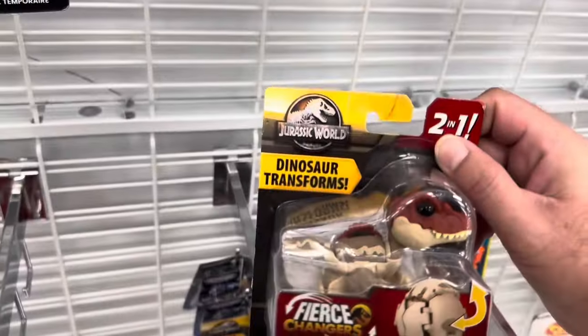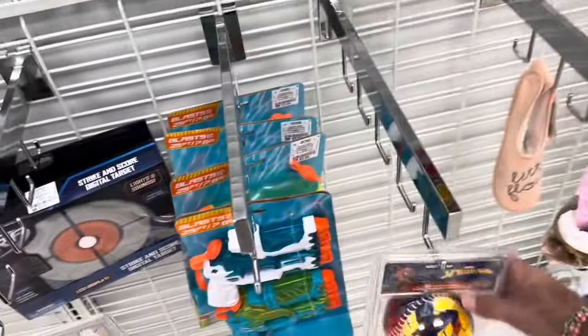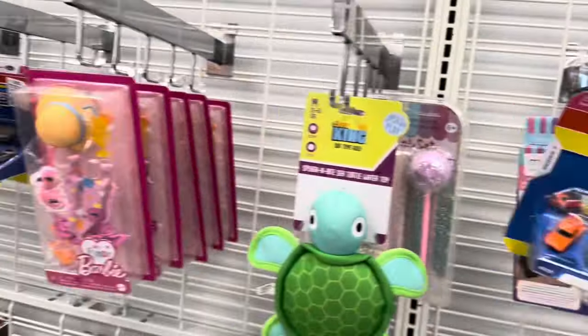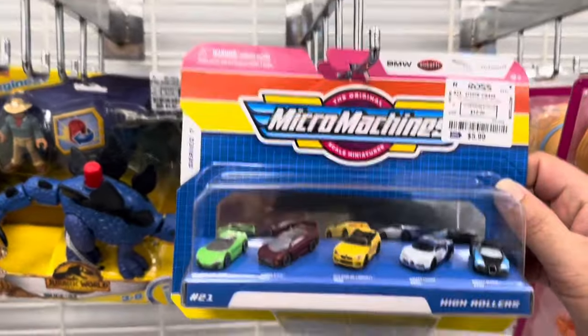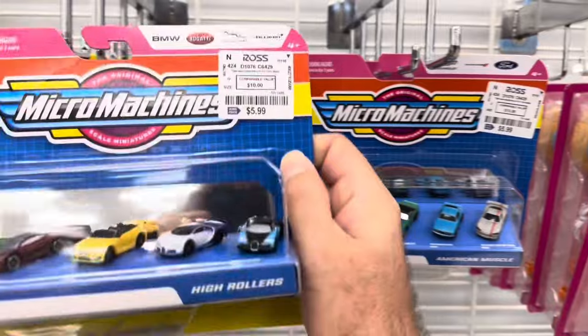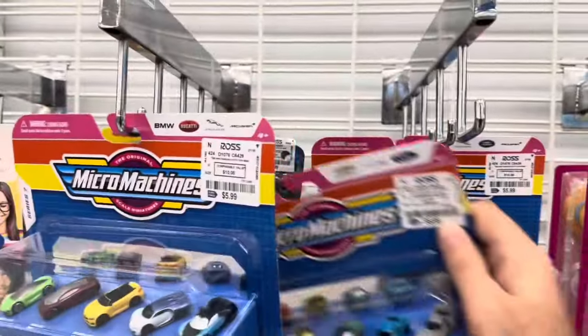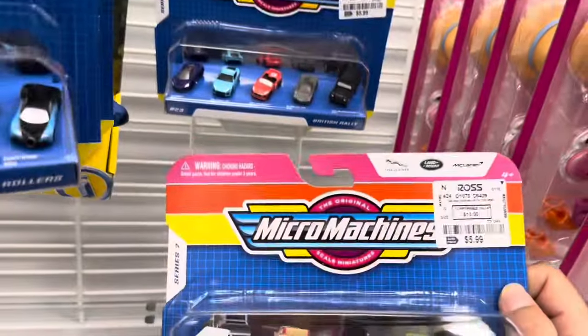These little guys here, transforming dinos along with the Micro Machine Transformers. And some Spider-Man balls. Got them Diamond Tech Decks. American Muscle Micro Machine. Oh, we got a whole bunch of, hey, let's see what these got here. So we got the High Rollers. Done showed up. Got American Muscle. As well, we got the Outdoor Adventures. That's new.